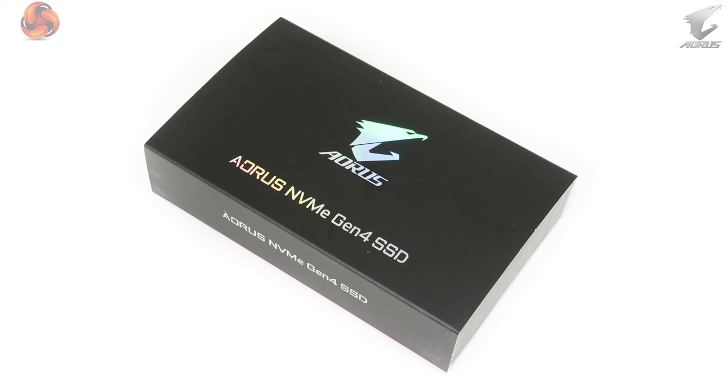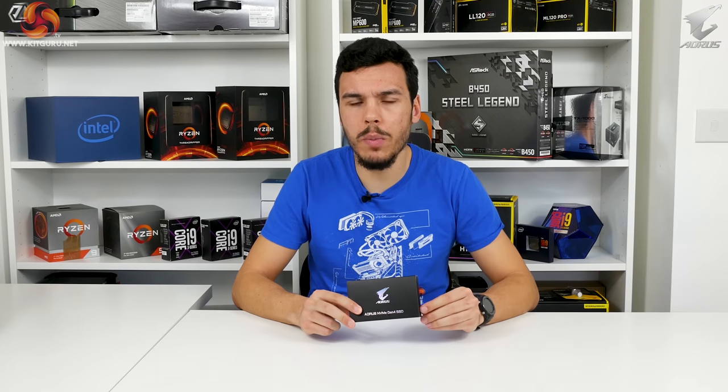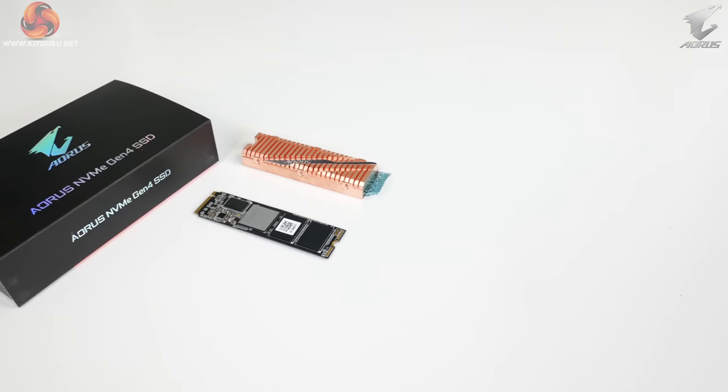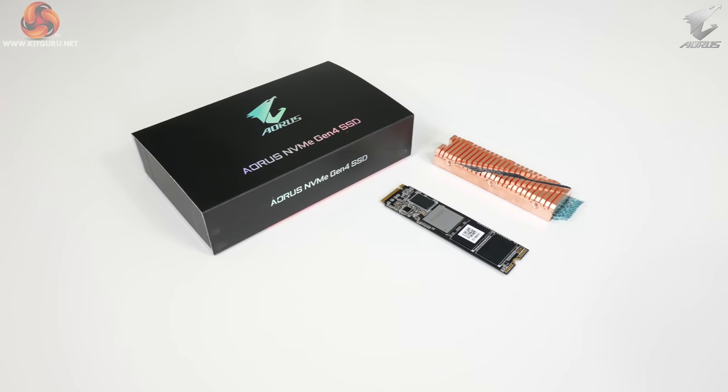SSD-wise, we've gone with the Aorus Gen 4 NVMe 2TB SSD. This is going to be our main scratch drive, so all our heavy read-write operations are going to go through this SSD. It does come with the copper heatsink, but we won't be using that. We're going to be instead using the heatsinks underneath the motherboard. And then we're using a WD Black NVMe SSD for the OS drive.